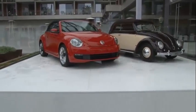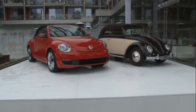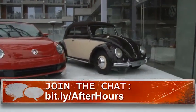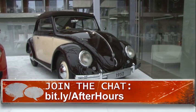I mean, you're trying to show the heritage, right? Exactly. We're trying to make the connection back to the air-cooled days, back to the heritage that everybody has, the Beetle story. So that's the goal. So this is a 1952 Cabrio? Yeah, that's one of the 52 Cabrios that we brought over. 49 was the first, but this is one of the ones we brought over from Germany just for this event, to show off and make that connection.